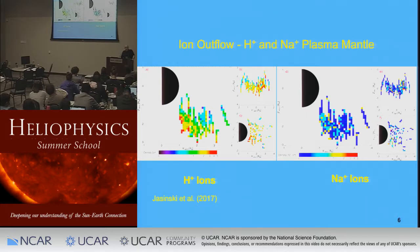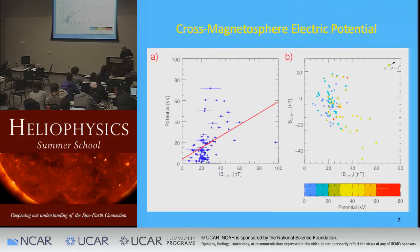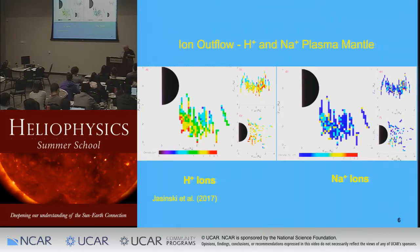And anyway, almost every rock that we have turned over, no pun intended, on Mercury with the MESSENGER mission has resulted in basically one question answered and 3 or 4 new questions occurring. But there's nothing that unusual about that. Very quickly, that plasma mantle that I was showing you here.